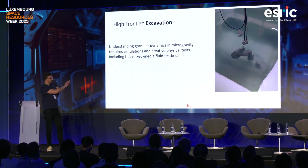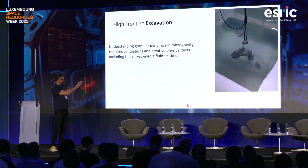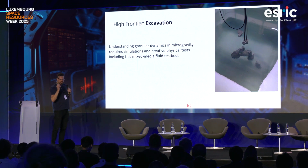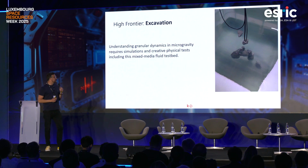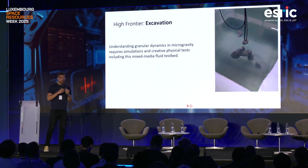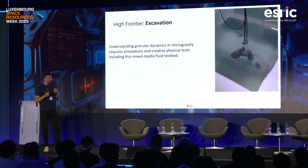I don't have a lot of stock videos, unfortunately, but this is not a fluid test bed, this is sort of multimedia. We have some Orbeez, these little gel-like materials that can help us with buoyancy, so we're looking at granular dynamics and cohesion forces here. Now, this doesn't represent an asteroid, of course, but we're able to bend the laws of physics, or at least how they behave, in a test scenario a little bit, so that we can actually try to capture that in a simulation where we can tweak things a little bit further.